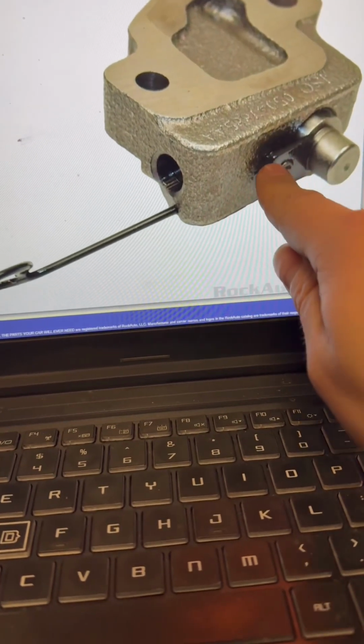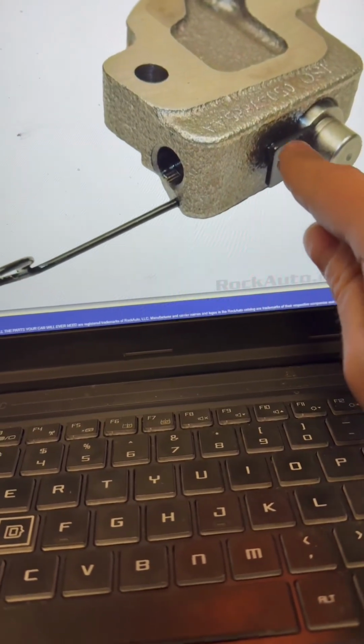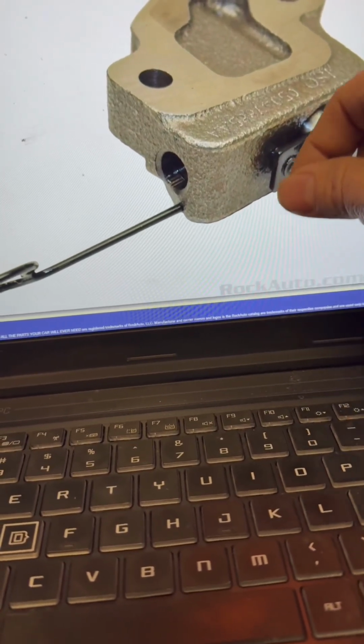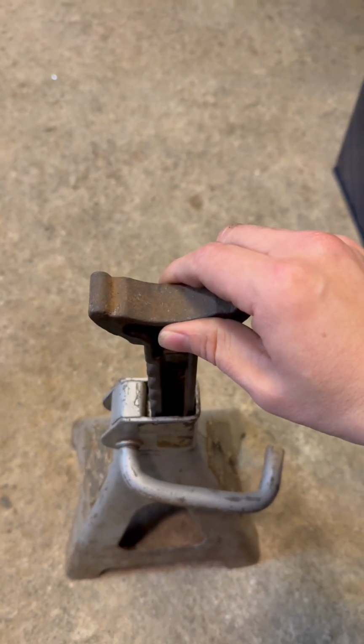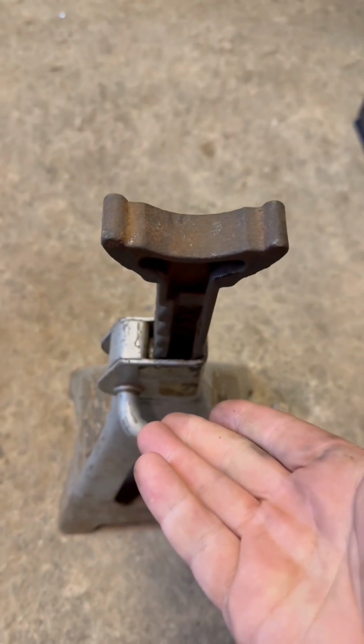It's got these little teeth in it, so as it comes out, as it extends, it can't go back in. Kind of like a floor jack when you pull it up and then you try to push it back in. Kind of like this. It goes out, see those little teeth? Won't go back in. Like a floor jack.